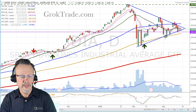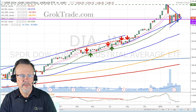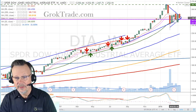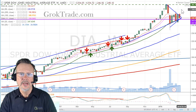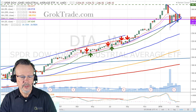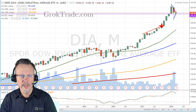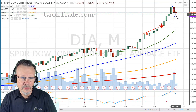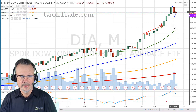And now let's take a look here at the weekly chart on the Dow, and it too is trying to do a bull pullback, but you see it is not as bullish as the S&P 500. It has moved its way up better than it has here on the Dow. And then we can take a look at the monthly on the Dow, and as you can see, it is also not working its way back up here after the red month that we had last month.